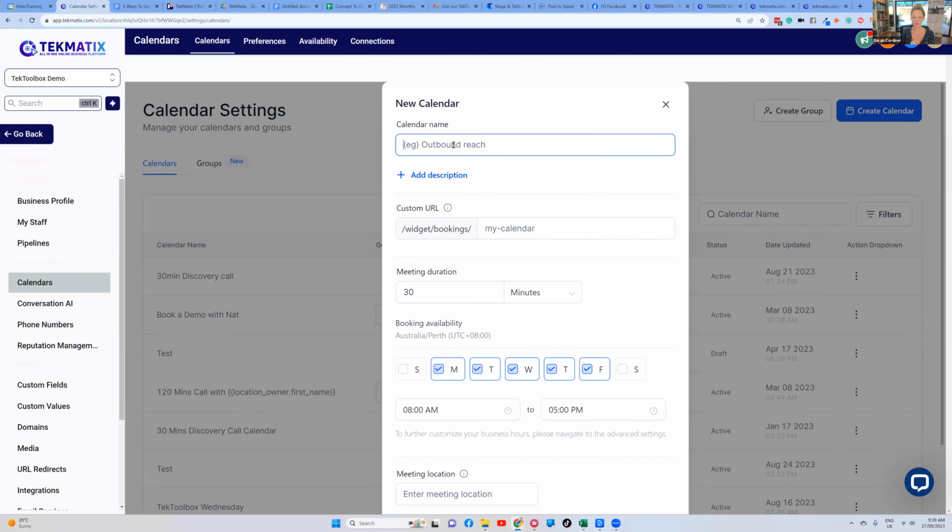Now, the first thing you want to do is name your calendar. So I'm going to make a paid one because we're talking about making money today, if it's going to let me on here, because this is a demo account and has no Stripe attached to it. So this is going to be called 60-minute consult with Sarah Cordiner. Okay. And I can't spell today. 60-minute consult with Sarah Cordiner.